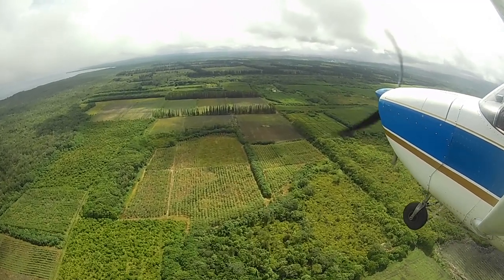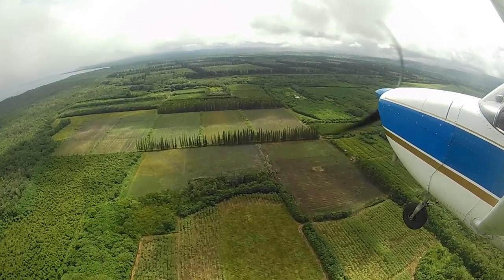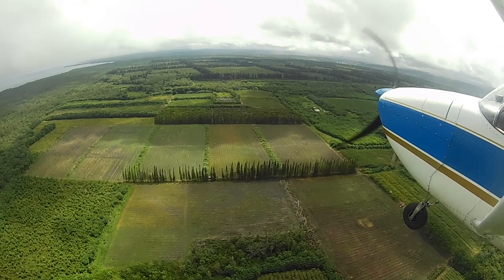Departure, Cessna 1537 Yankee, 600, we're going to stay down here for clouds for a little bit. Cessna 1537 Yankee, Hilo Departure, radar contact.